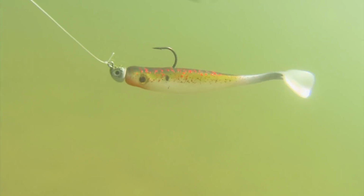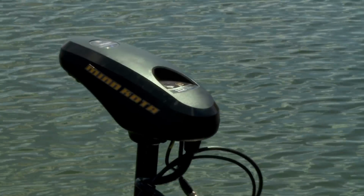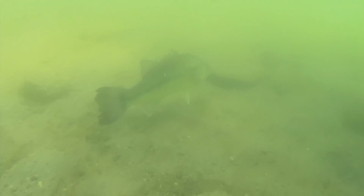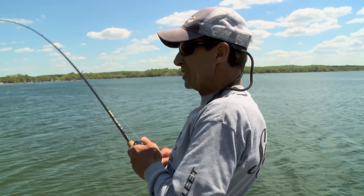But right now, this lure is so efficient. Put the trolling motor moving along relatively quickly. We're casting 25 feet apart, covering a tremendous amount of water, and it enables you to find fish really quick, and that's the real key. Right now, oh, there's one, we're just fishing big sand flats. That's a better one there.